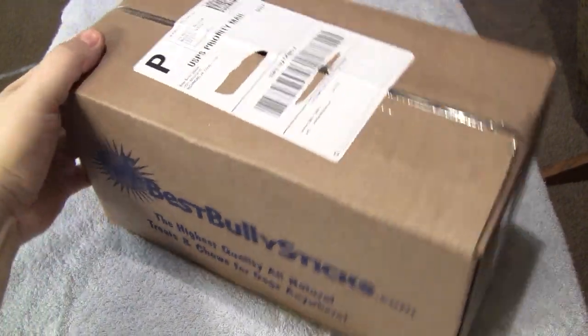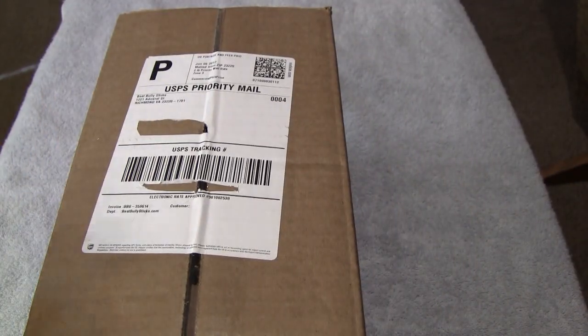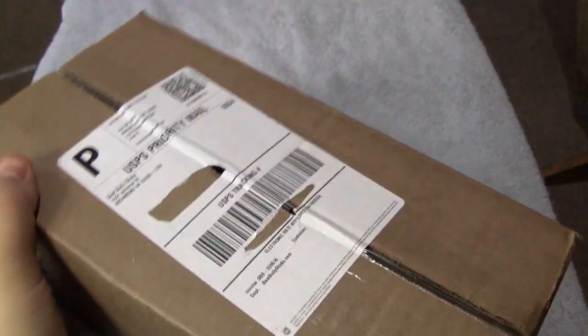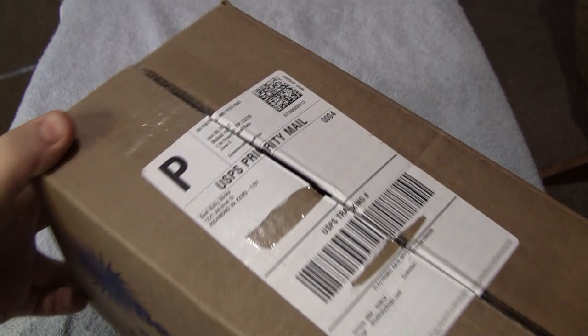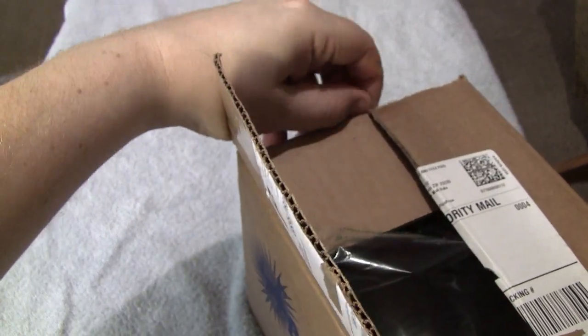So let me get a knife and we'll take a look, and then I will show you the pups getting them. It'll be a little bit crazy when they first get them, but we'll see what that's like. I'll also get to show you how this place packs everything, because they do a good job. These little things in there. Let's see what we got here.